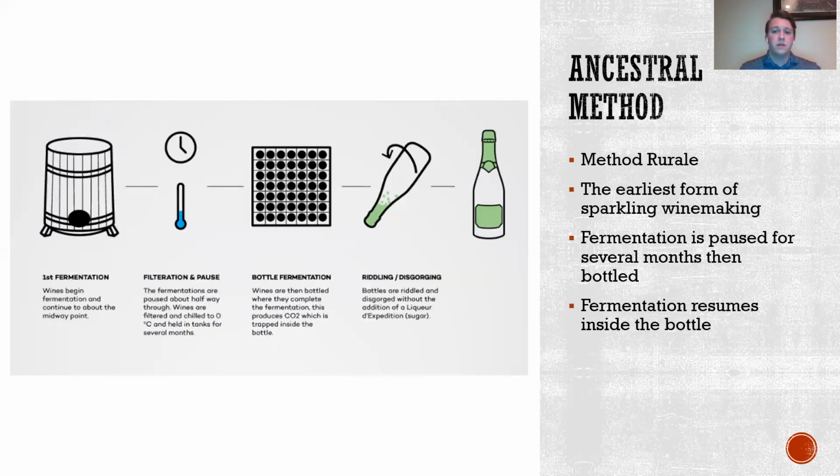Then finally, we have the ancestral method. Ancestral method is also known as the method rurale. This is actually what is believed to be one of the earliest forms of sparkling winemaking. So it'll undergo its first fermentation, but they'll pause fermentation midway through using really, really cold temperatures. And so they're basically aging midway through fermentation. Then at some point when they decide that they want to continue fermentation, they'll take it away from that cold, and they'll bottle it and age, where it then continues its fermentation inside of the bottle. Then, just like in method champenoise, they're going to riddle and disgorge the bottles, popping out any sediment, and then finally capping it off.